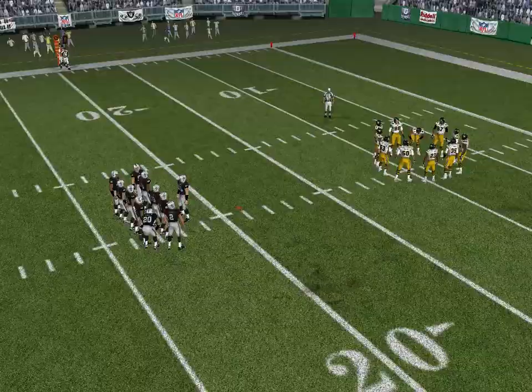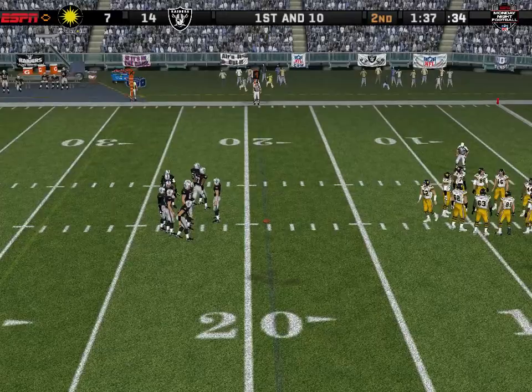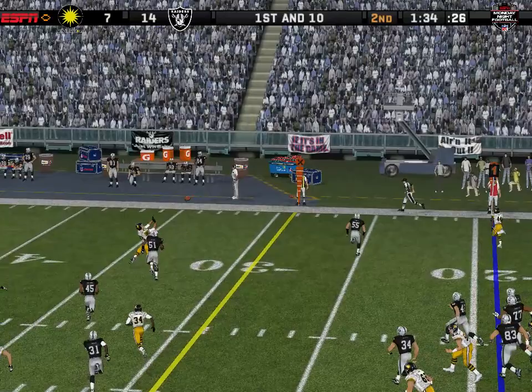If they don't want to go into the half down by this much, they're going to need some good throws and good clock management here. Ball on their own 19. The rush is on. With the pass. Pass ball's incomplete.